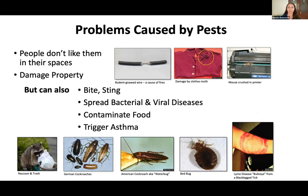But pests can damage property. They can chew, like mice, rodents, rats, can chew through wires and cause fires. Termites can cause structural damage to homes. Pests can also be associated with health problems. So they can bite or sting, spread bacterial and viral diseases, contaminate food, and trigger asthma.